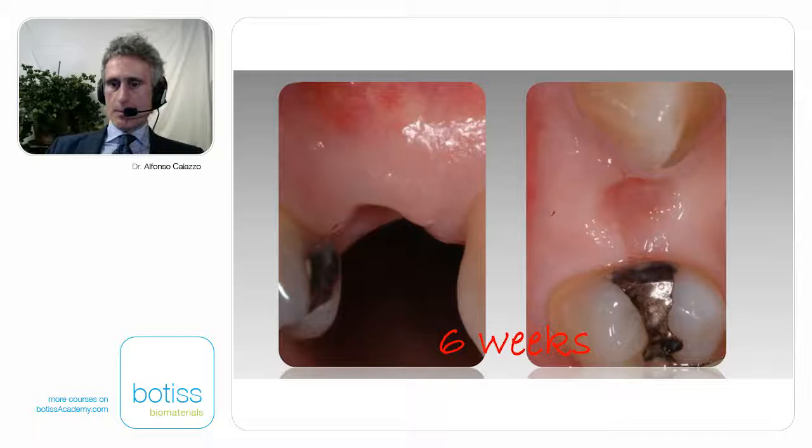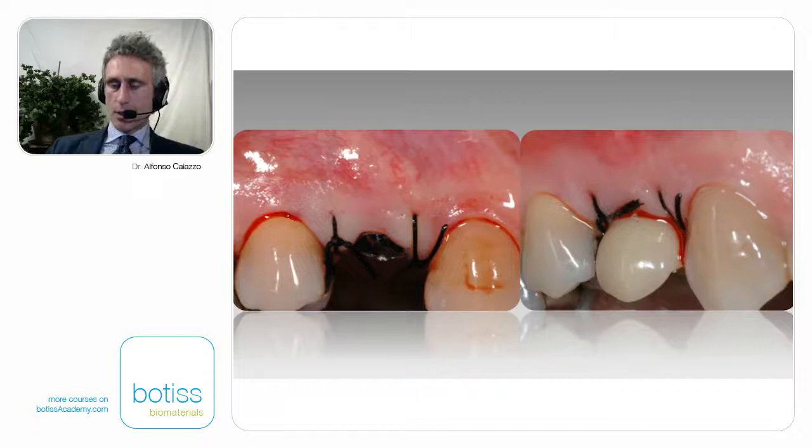6 weeks, I'm going in. I know that in the socket I have osteoid tissue because I haven't done anything into the socket. So, from the literature, I know that in 6 weeks I have 100% osteoid tissue. I can go in, not interfering. There is no interference with the healing process. I place the implant. I place the temporary if I want, or if I don't want, I don't place the temporary. And this is the final result.